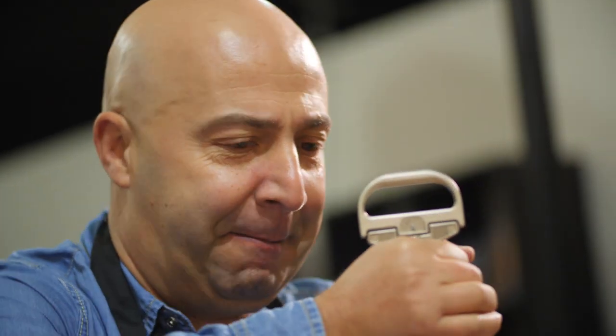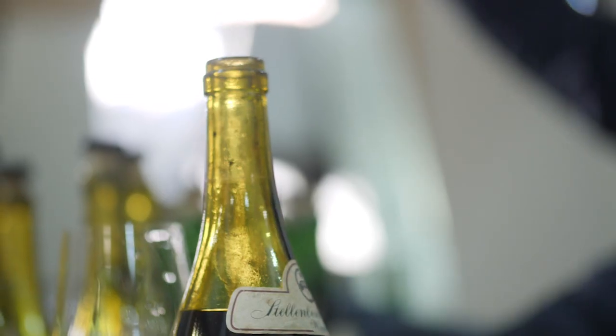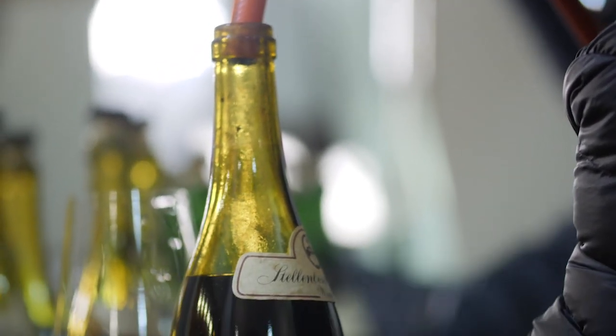Sometimes the cork actually fights back, and because of the vacuum, it's just sucking it in, so it requires a bit more effort. So immediately it's protected by the argon, which is heavier than air.